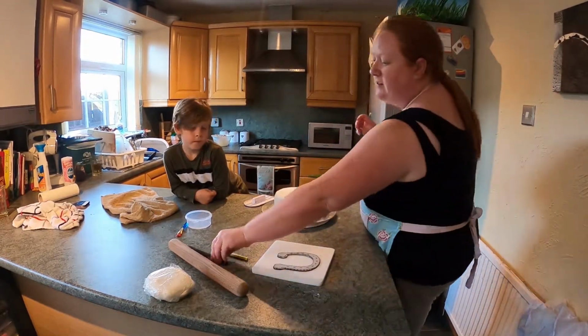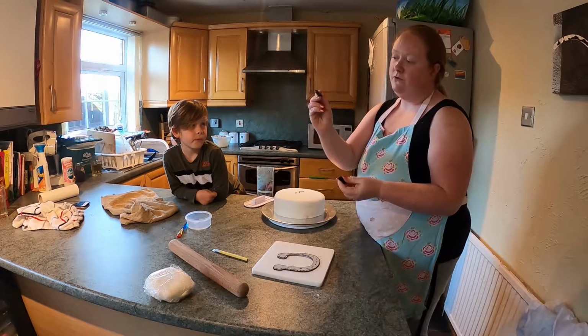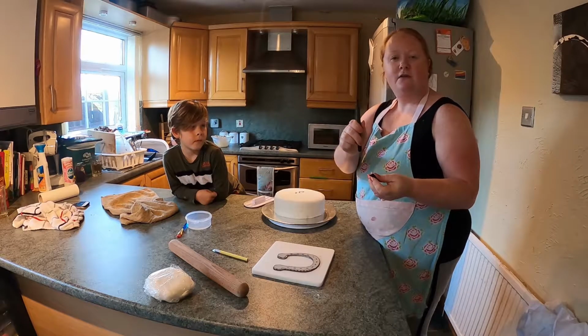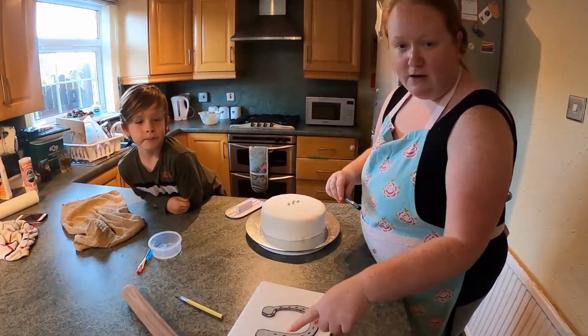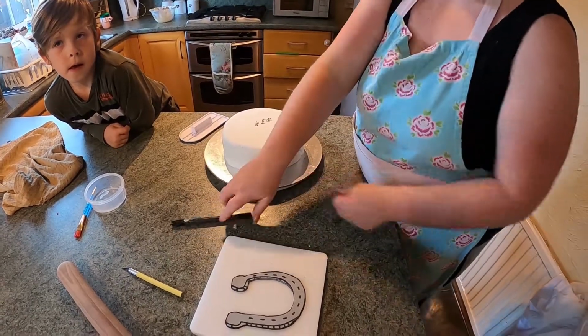I've used my little pen that I just absolutely love. It's a food pen, almost like a felt tip, and that's a finer point, and it's really good for being able to write things onto your cake. That's what we wrote it with. We used that one here as well, so we've got our Pony Life logo.